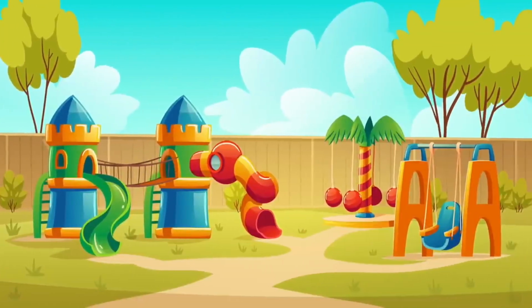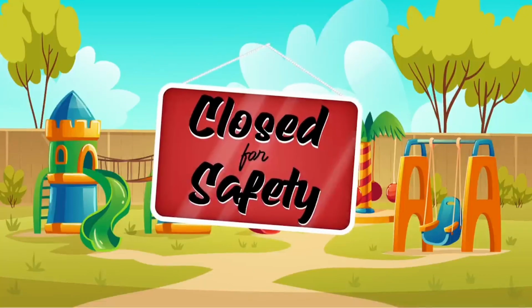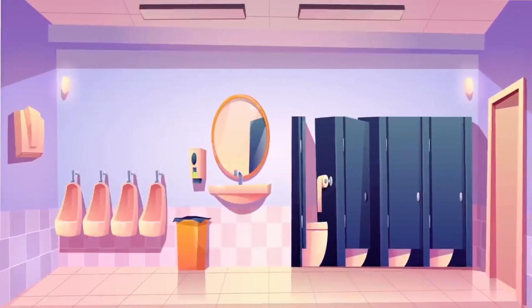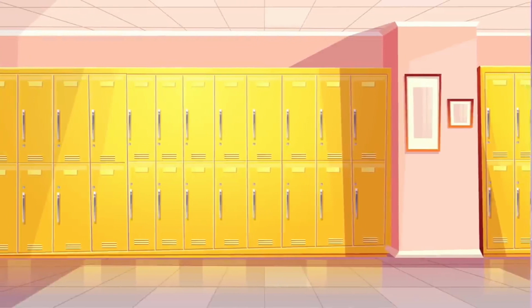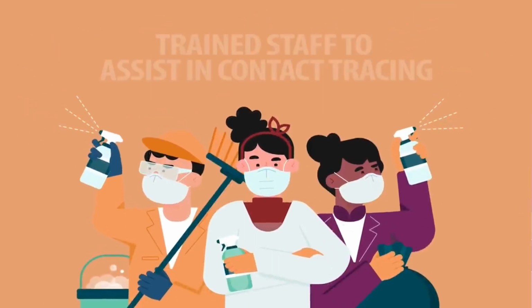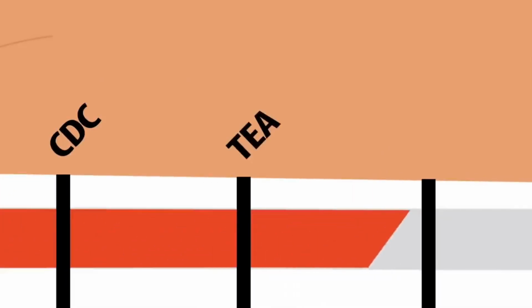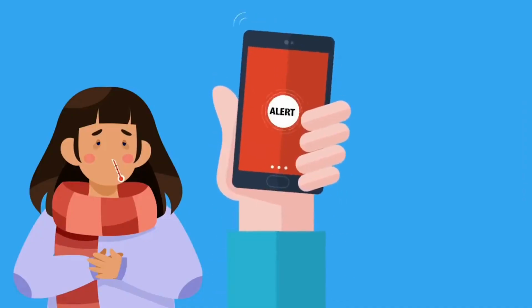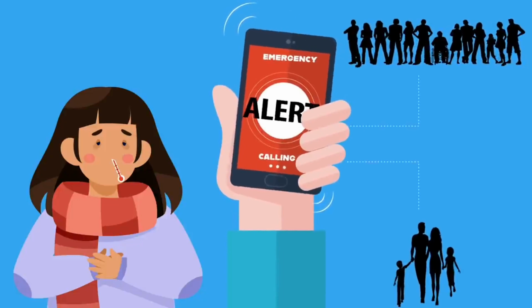Outdoor play structures will be closed until further notice, and playground coordinators will promote recess activities that avoid the use of play structures. If there is a confirmed or suspected case of illness, classrooms or buildings may be closed for cleaning and disinfection. Each campus will have a COVID response team made up of trained staff members who will assist in contact tracing. It's important for everyone to know that the district will follow CDC, TEA, and county guidelines for reporting diagnosed and suspected cases, including protocols to notify parents and the school community.